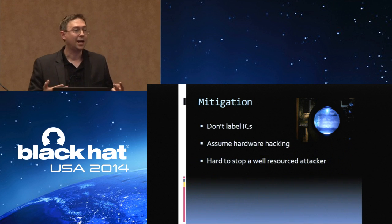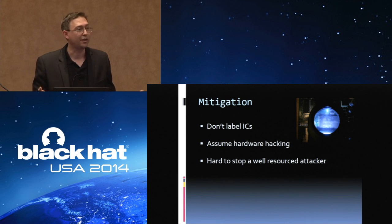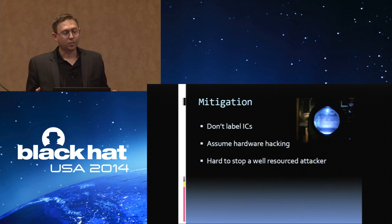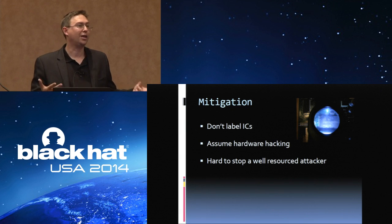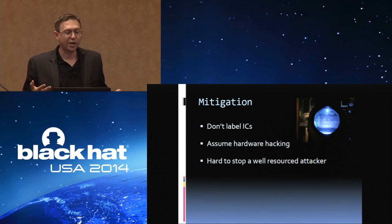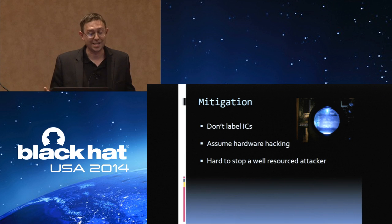So how do we mitigate against these types of attacks? If we can read the passcode, if we can change the passcode on the devices, we do need physical access, but should we mitigate against this? Don't label the ICs. It's a very simple technique. If we don't label the ICs, it does make it harder for an attacker to realize what component this is. And if it's a commercial off-the-shelf component, we can simply look up information on it, and we know what things we can do to attack it.